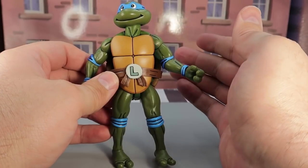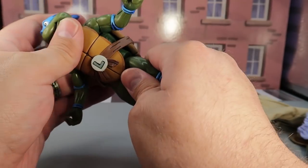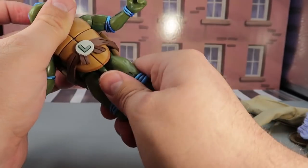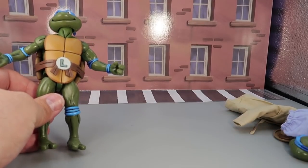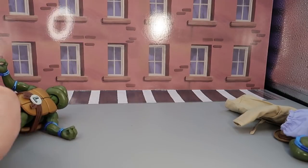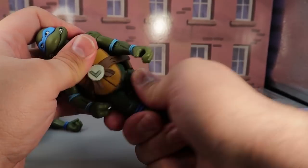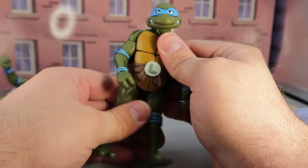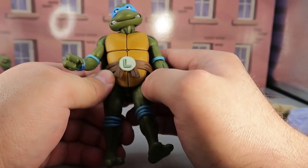For years, I said that this was a solid piece and he had no waist articulation. That is a lie. I have discovered that he does have a waist articulation. Look, that actually moves all the way around 360 degrees. I never knew that, and I've been reviewing these toys for years, and I'm like, well, maybe that was just this one. And no, this is the original. Like I said, look, that goes all the way around 360 degrees. I never knew that was there. I didn't even look for it because I figured the shell was covering it.